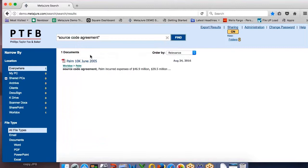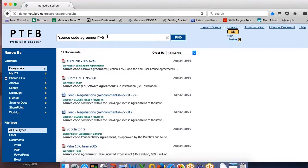Maybe I want to be less restrictive and do a proximity search. Have it within 5 words of each other. Go tilde 5. And then now search. Now I've got 11 documents. So I can verify, sure enough, within 5 words of each other. So that's very typical advanced searching.